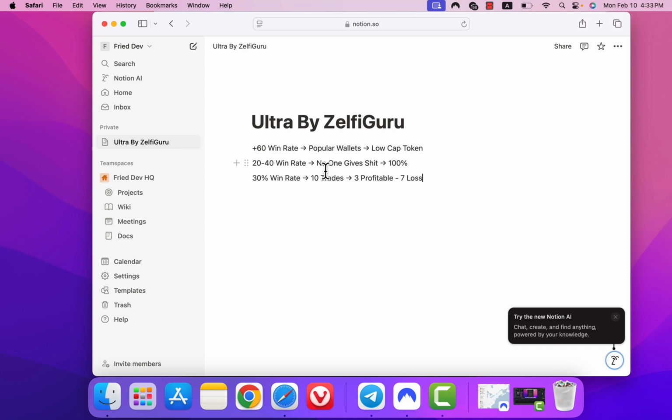Why you should copy trade a wallet with 20% win rate? But when it comes to ultra feature, you can turn these 20 to 30% win rate into 100%. Let's say you have a 30% win rate in a wallet and he made 10 trades. What if you only get into those profitable ones and not the ones that were not good tokens? In this way, you can turn this wallet into a 100% win rate, because not many people, first of all, copy trade this person. He wouldn't probably change his wallet, and you can only buy the tokens that he bought and were profitable.